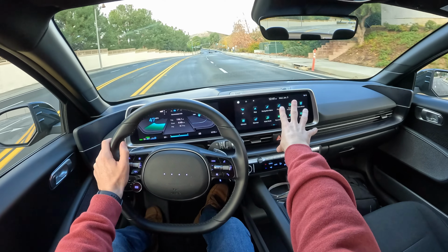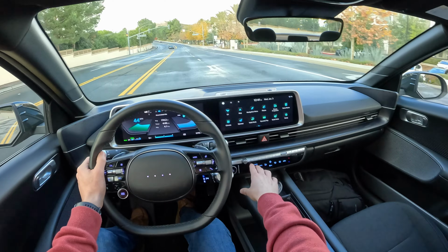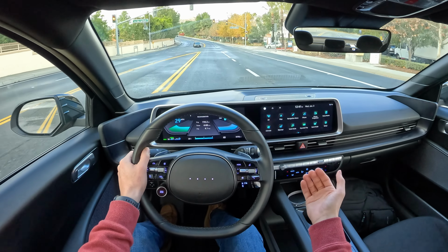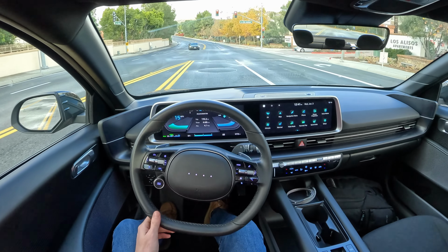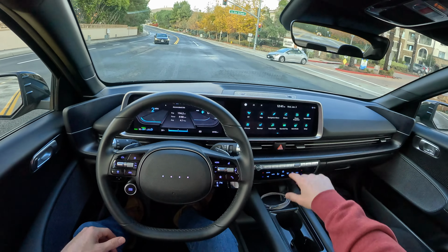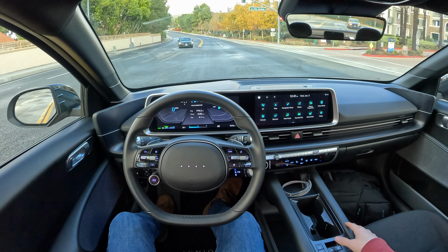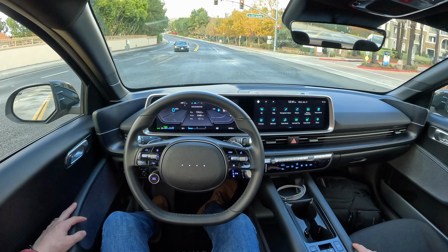The big 12.3-inch center screen there, as well as the climate control and volume controls and everything, it's pretty far away. So here again at 5'10", I'm having to reach forward way off of my seat to touch anything on the screen. I wish it were a little bit closer and easier to get to while you're driving. Not the end of the world, but something to consider from an ergonomic standpoint.